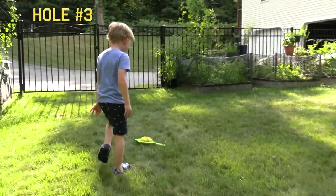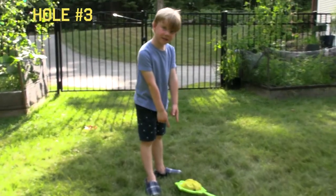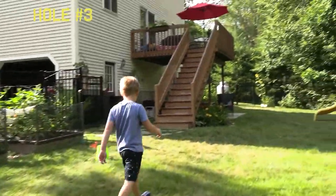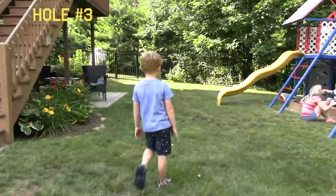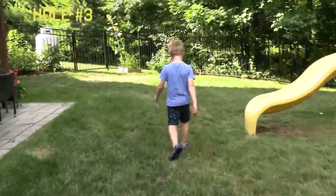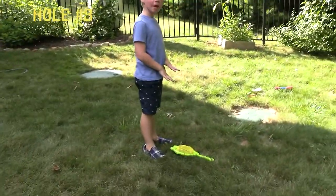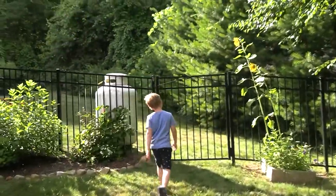Now, as you see, this is the tee for this hole. And then we pass right by hole one. And then here is our tee. I mean, green. And here is this.